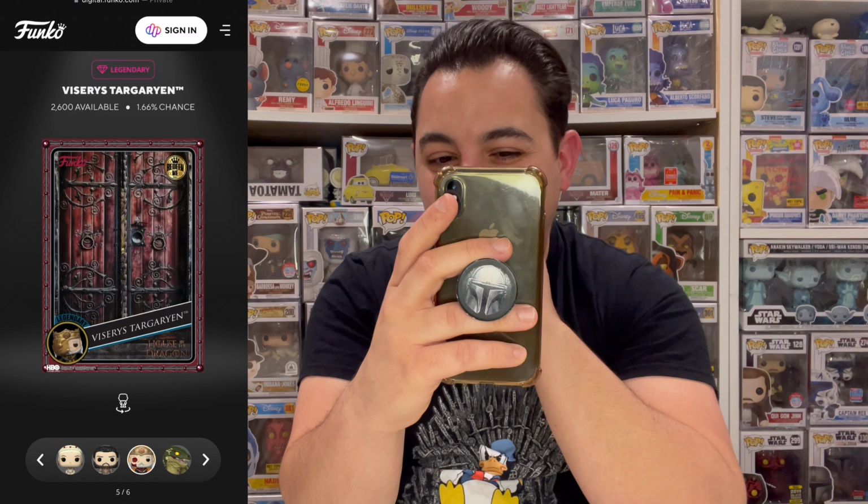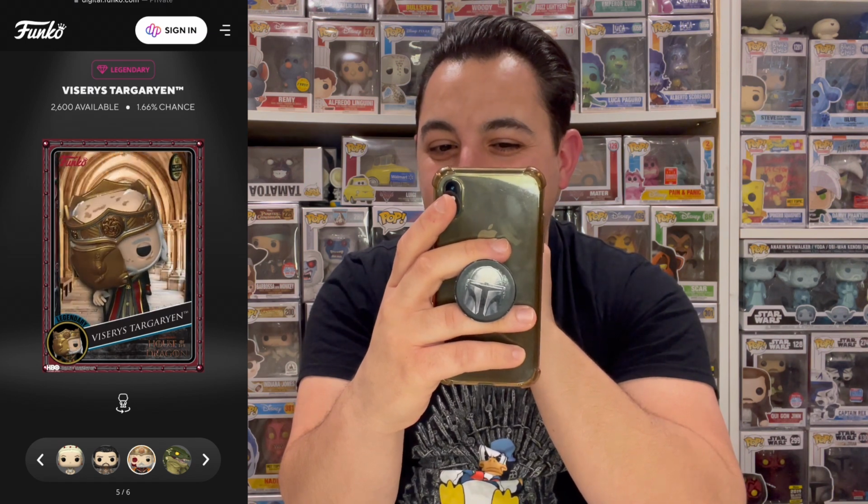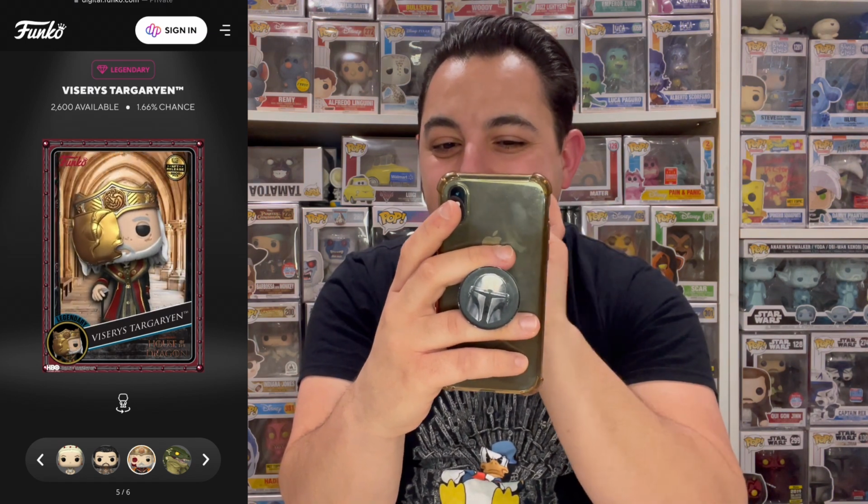Then we have Viserys up next. Look at this thing, guys. Wow. Funko outdid themselves on this mold. It looks so cool. NFT up next. Oh, this is definitely my favorite one. This one and Aemon from the legendaries. Those two are must-haves. I want all of them, but those two especially.